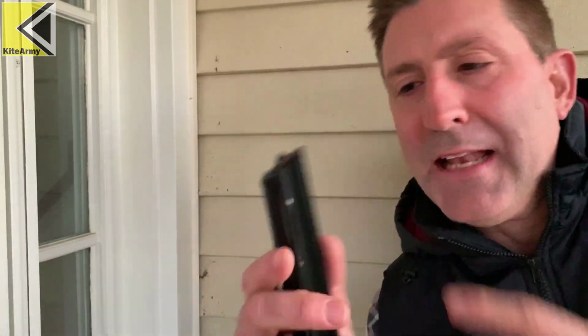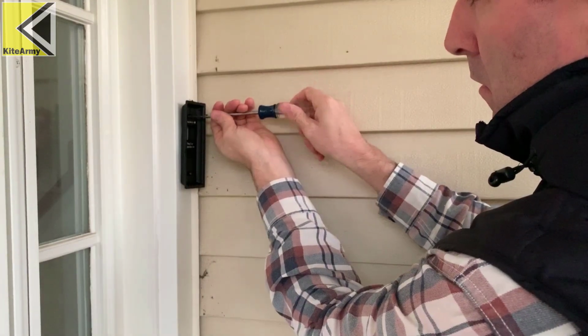So guys, all that's left to do is mount the base on the wall. Let's do that. See, this has gotta go up. So that's sort of that direction. Let's make sure it stays in that direction. Put it in your spot, take your screw, screw it in. You're good to go.